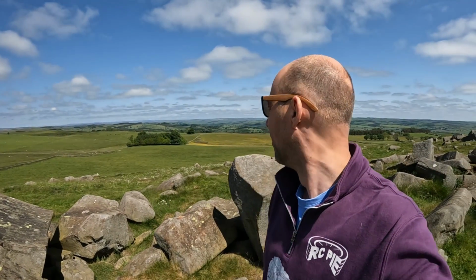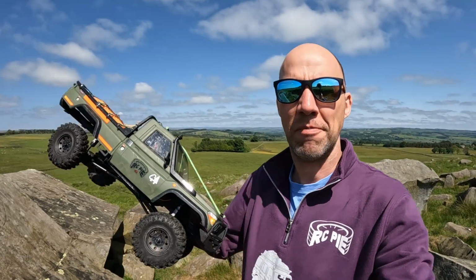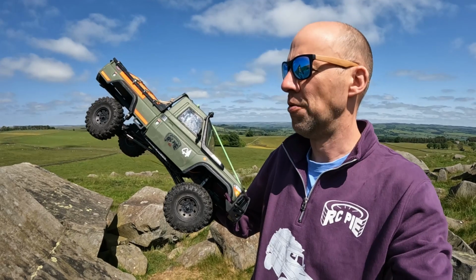I'm here in the beautiful Northumbria countryside. Absolutely wonderful. Standing amongst the rocks of Hadrian's Wall. So I thought today might be a good opportunity to compare a few tyres. Just three different tyres I'm going to test today on some of these rocks. I'm going to use five different rocks. I'm going to put them on the CRX2.